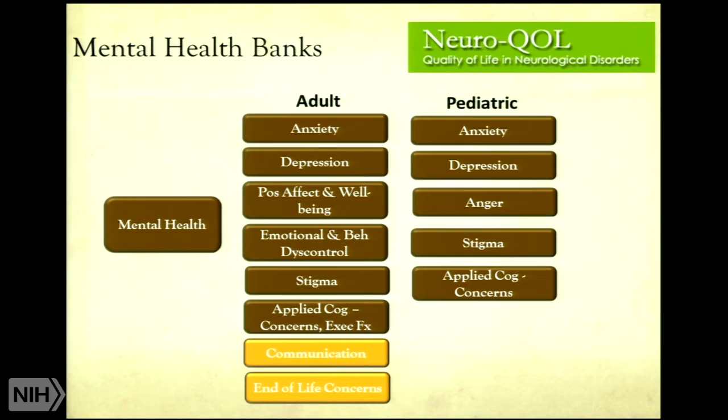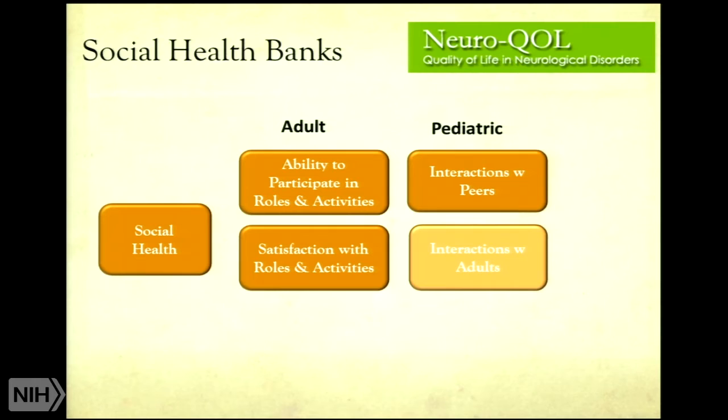Again, now we're looking at certain domains that may not be applicable in certain disease areas. And in social health, ability to participate, interactions with adults for pediatrics, again, additional areas that may be useful in research or clinically.